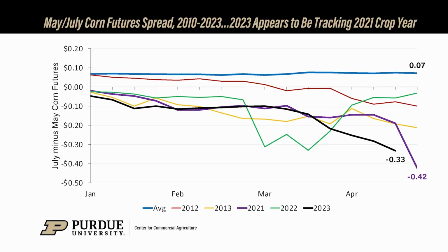So going back to 2010, I looked at each year, what that relationship has been. And the first thing I did was say, okay, I want to take out what I'm going to call the quote unquote normal years, so years where we did not see an inversion in that May to July corn futures contract, and just take an average to see what is the typical carry that we see in the market from May to July.